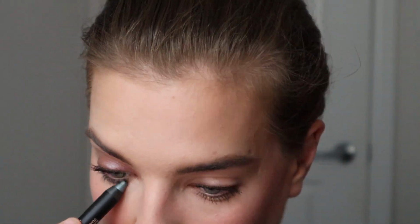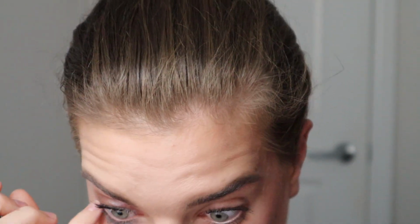So to use all three shades, I'm going to take the shade Night Dweller and run it on my lower lash line just so we can get a little bit of an idea of what it looks like, and kind of have some fun with it. So that's the finished eye look.